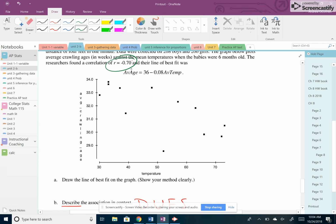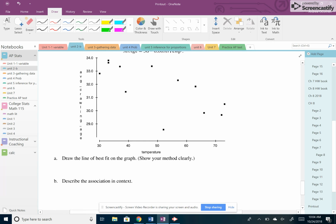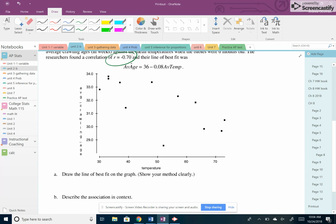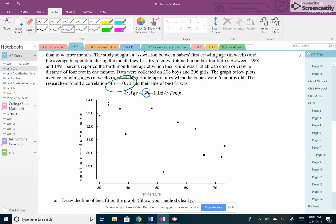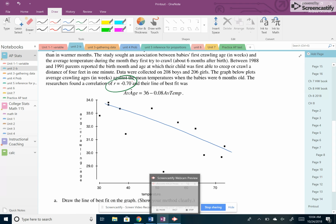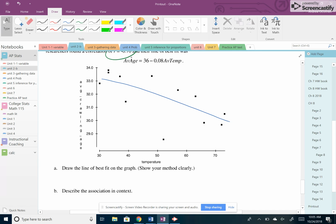The researchers found a correlation of negative 0.7, and their best fit line was: predicted average age is 36 minus 0.08 times the average temperature. Draw the line of best fit. Other than just eyeballing it, it has a y-intercept of 36, but there is a break in this graph. So maybe I wouldn't care as much about starting all the way at 36, but if there's a break in the graph, just give it one of those. If it did start at 0, just make sure you'd have a 36 here.